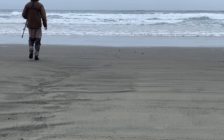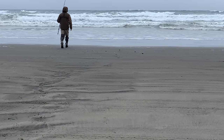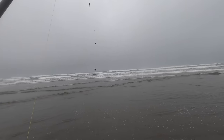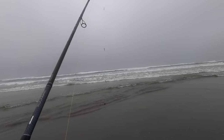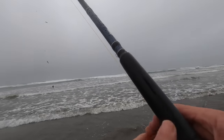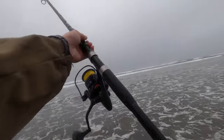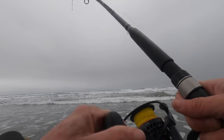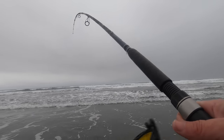All right, well, I'm going to refrain from saying anything about the conditions right now because anytime I do, I swear it always changes. But I'm just going to try and fish each of these sets of waves here and see if we can't find us a friggin' surf perch. There we go. Should be our very first surf perch.